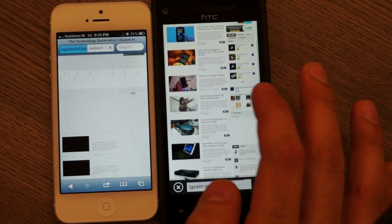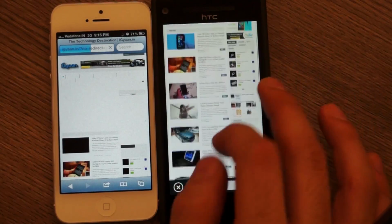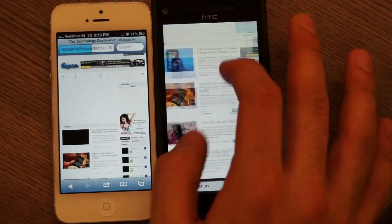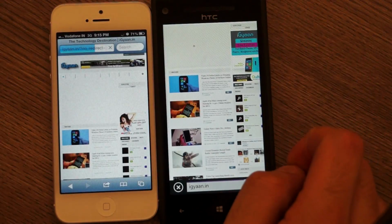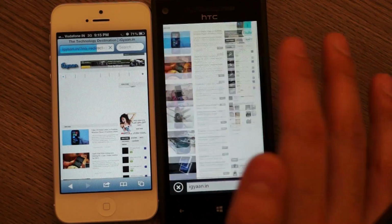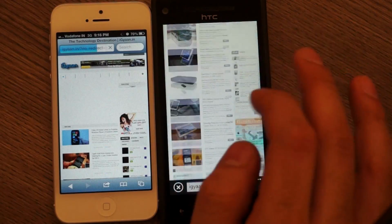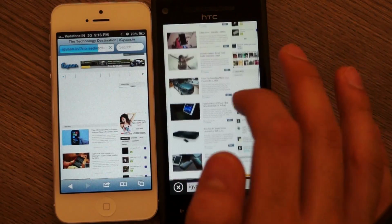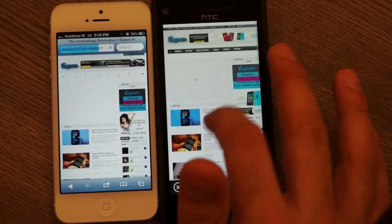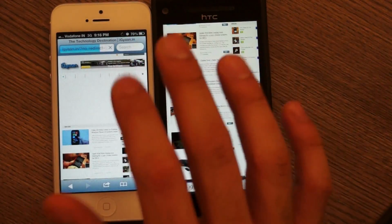So the browser on Windows Phone 8 is one of the most responsive browsers available. Of course, you have a pinch and zoom in, which is really fluid, as you can see over here. You have really nice panning and overall really nice experience on the interface. Both of them don't play Flash content. You do have Silverlight on Windows, but you don't have Flash content on iOS at all.